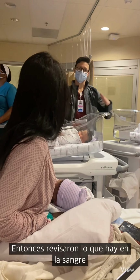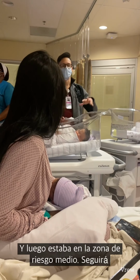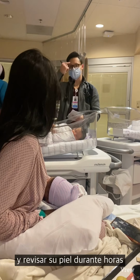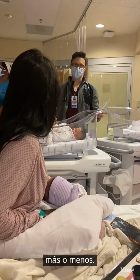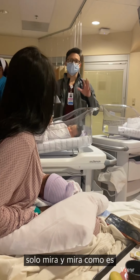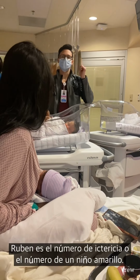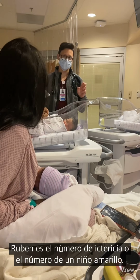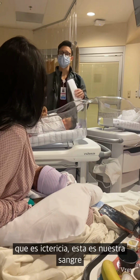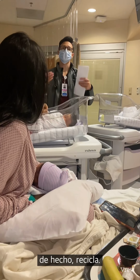It was a little high, so they tested the one in the blood, which they do with a little heel prick. And then that one was in the middle risk, and so that just means we'll follow and check their skin within a few hours or so. And so that's what we're trying to do, is just check their skin again and see how it is. And so the thing for that number, it's called bilirubin, and the bilirubin is the jaundice number, or the yellow baby number. And so for that, what jaundice is, our blood essentially recycles.